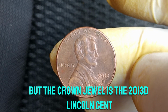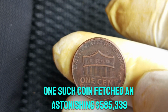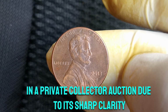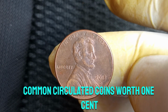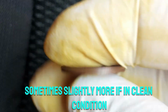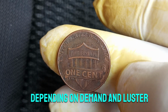But the crown jewel is the 2013 D Lincoln cent with a major double strike combined with off-center errors. One such coin fetched an astonishing $585,339 in a private collector auction due to its sharp clarity, rarity, and pristine condition. Now, what are they really going for on the market? Common circulated coins are worth 1 cent, sometimes slightly more. If in clean condition, uncirculated or mint state coins can range from $5 to $50, depending on demand and luster.